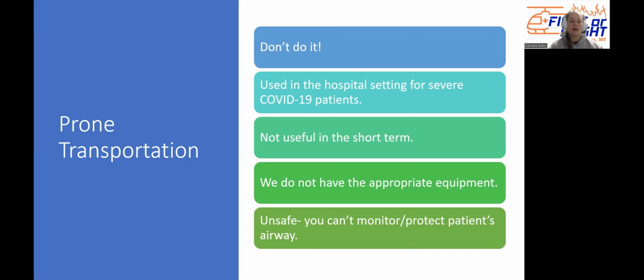When they put somebody prone in the hospital, they have special beds that have openings for the face so they can still get oxygen and they can still monitor their airway. They have them hooked up to equipment that's measuring everything. We do not have that in our transportation units. So don't put somebody prone. Basically, you can't monitor their airway, you can't protect their airway, and it would just be really easy to make the situation worse. So if you've read about prone patients, that's a hospital setting use. That's not something we're going to be using in emergency medicine because one, it doesn't work. Two, we don't have the equipment to do it safely.